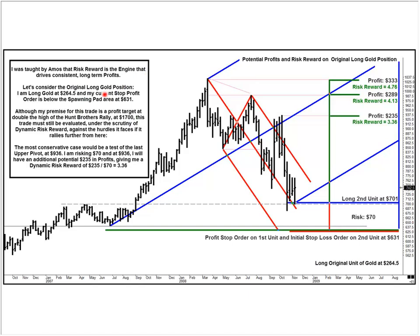Now let's consider the original long gold position. I'm long gold at 264.5. My current stop profit order is now below the spawning pad area at $631, right here. Although my premise for this trade is a profit target at double the high of the Hunt Brothers Rally at 1700, this trade must hold up under the scrutiny of dynamic risk reward against the hurdles it faces if it rallies further from here. The most conservative case would be a test of the last upper pivot, again at 936.